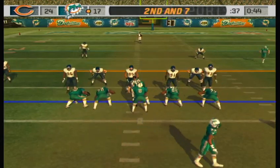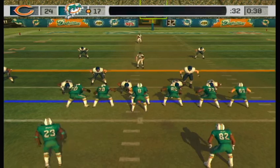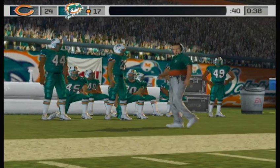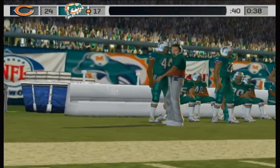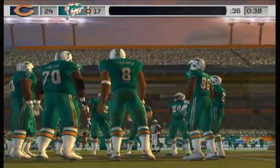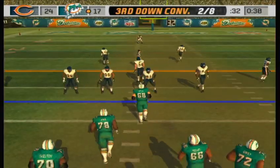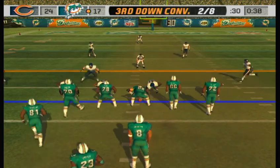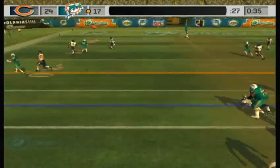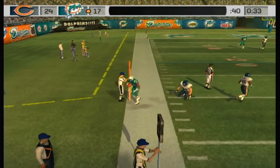He's trying to hurry them back to the line. Spike stops the clock. Third down, they have to get it to the 30 for a first. The offense has had trouble moving the sticks on 3rd down so far. And it's caught, and he's knocked out of bounds at the 30-yard line.